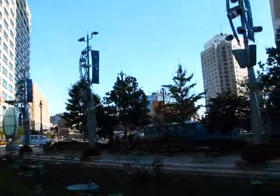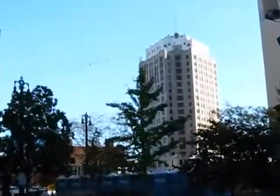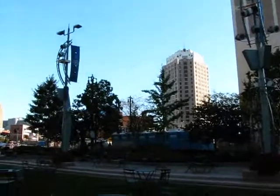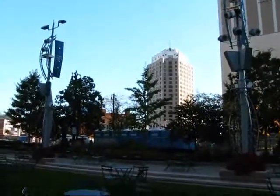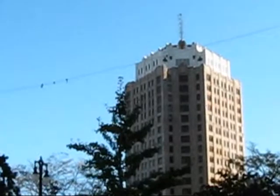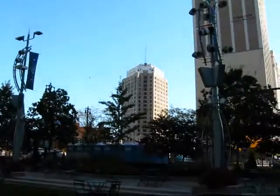Now over on this side, let me get around the lights here. This building on this side is? The two-tone building with the white top. That is the Waterboard building, and it's by Louis Kamper, who did the Book Cadillac Hotel and a lot of other famous buildings in Detroit. And they call that an Art Deco skyscraper. It's really on a triangular shaped lot, so it's got a triangular shape to it. It's not rectangular or square at all.